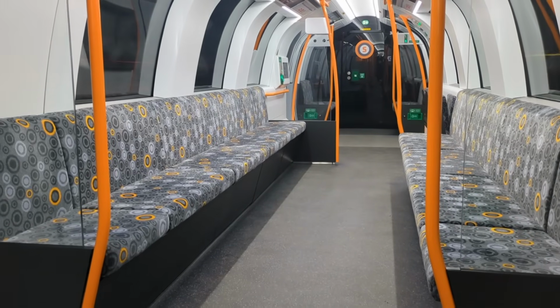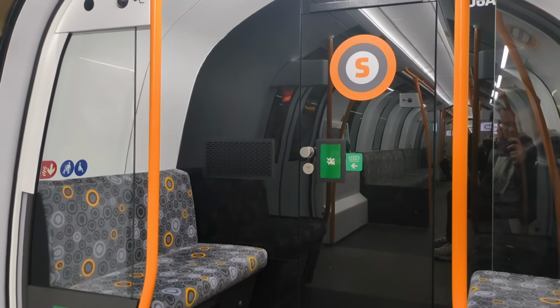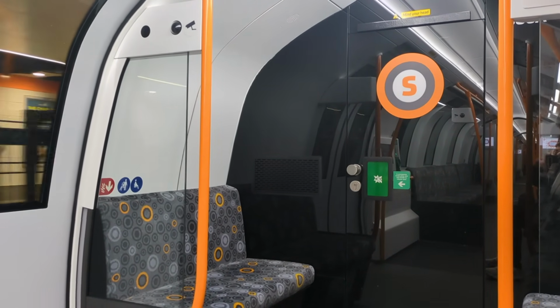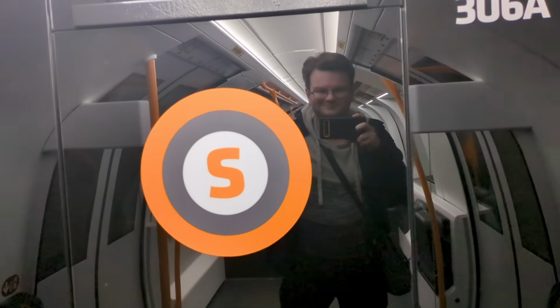At each end, the door to the driver's cab is reflective, which creates a really nice illusion of more length. Eventually, of course, these will be taken out when automatic operation is introduced, and I'll be interested to see what the front seats look like then.